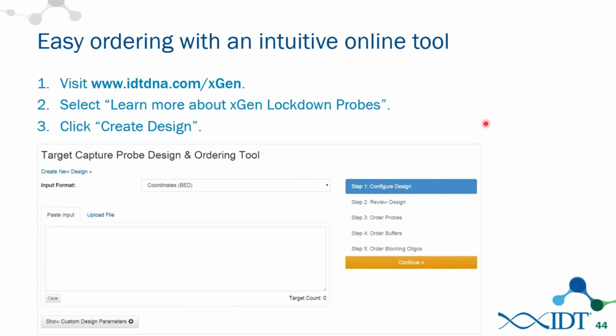This is just showing our online design tool, and this is the way you would go about designing your panel. It's a very easy process.